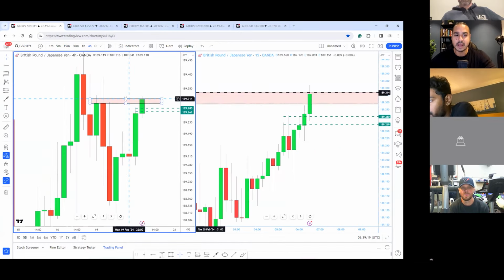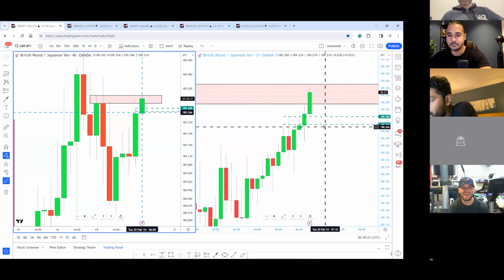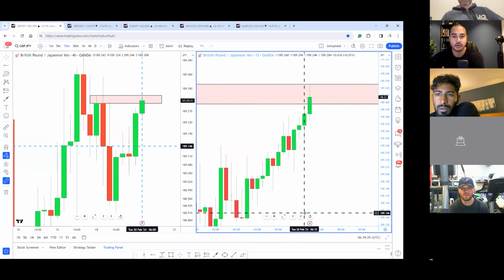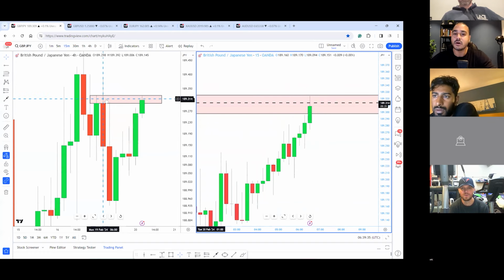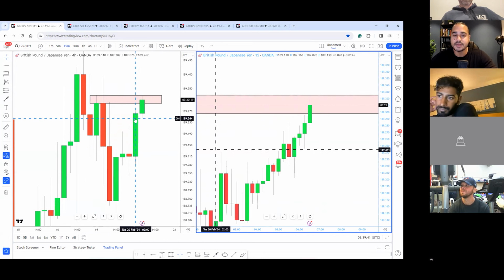But I'm still happy to continue to look for the sales on this if we continue to reject this area, guys. So the next fight, this next 15-minute candle close will be a determining factor. I'm looking at evidence previous to the left where price failed to break. That's cool.